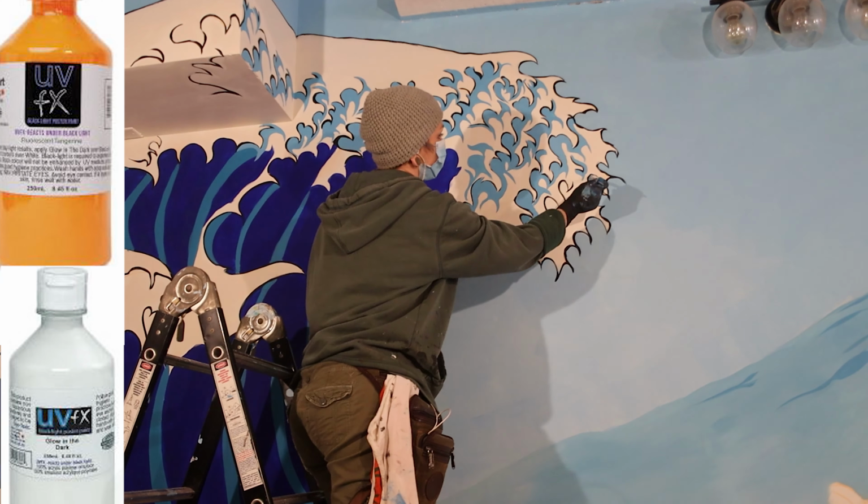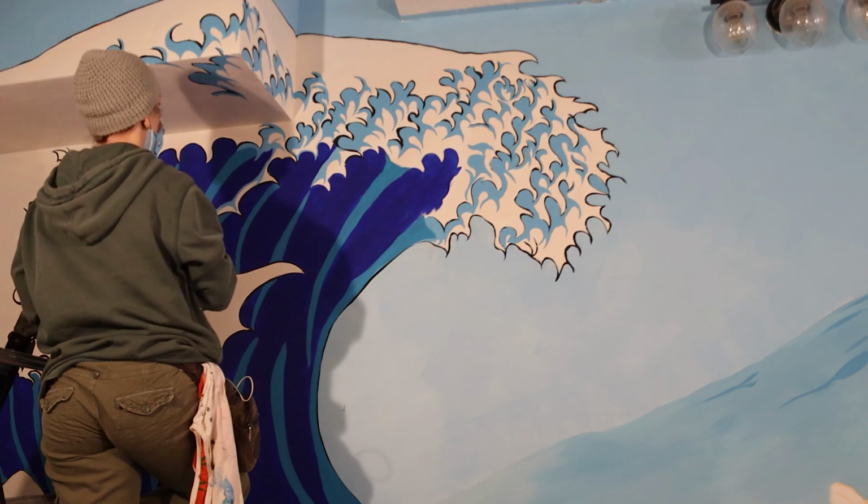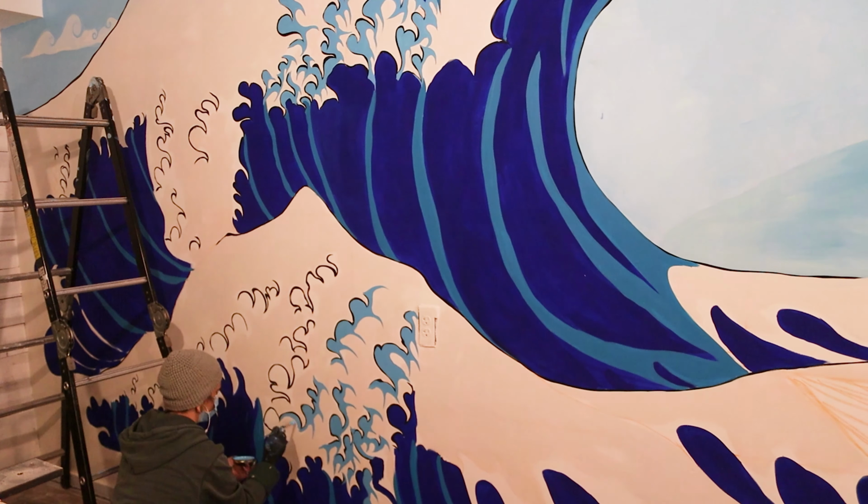I also tested the Tri-Art Blacklight Poster Paint, as it was easier to lay down with a brush in the tight spaces and apply more smoothly.